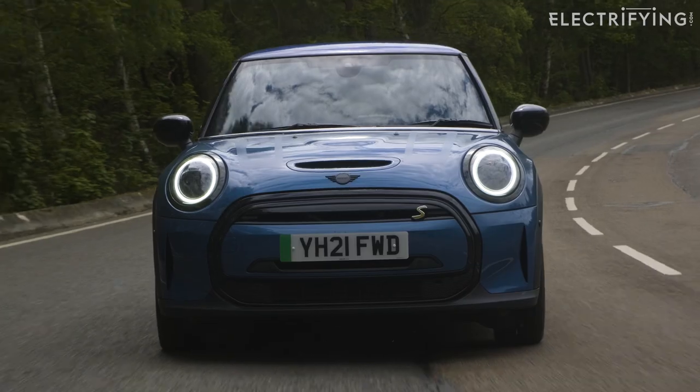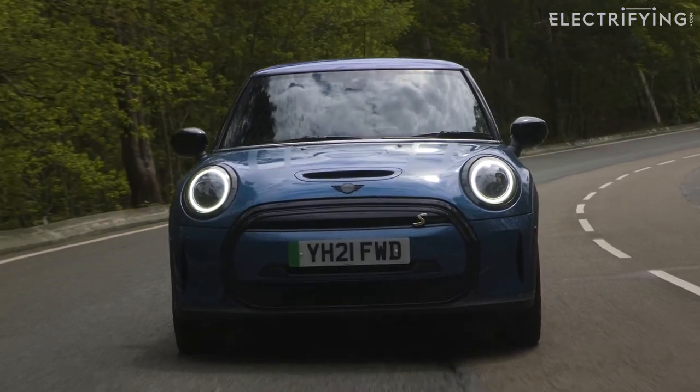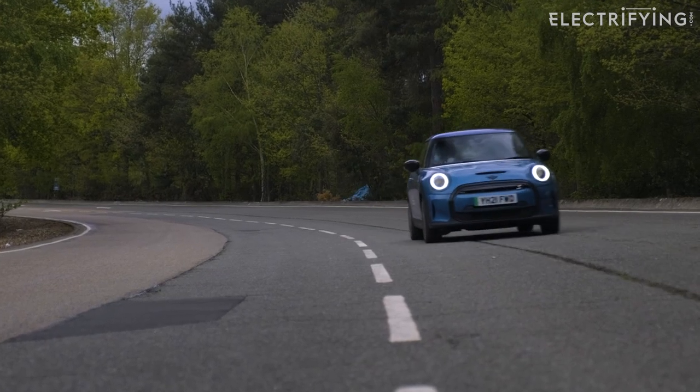But Mini really did their research with this because they looked into what their customers, how much they drive. A lot of Minis are second cars. We drive on average 20 miles a day. So for loads of people, if you can charge that at home every night, it works absolutely brilliant. It feels like a Mini as well, doesn't it? It does. Absolutely. That's the interior, isn't it? The quality of the interior is great. You get in and it doesn't feel any different.